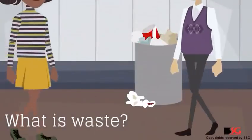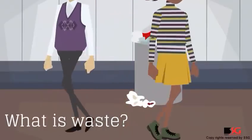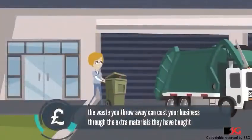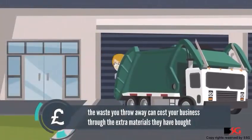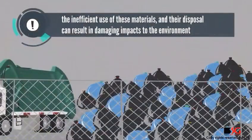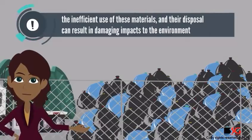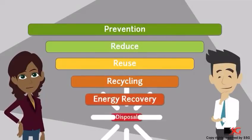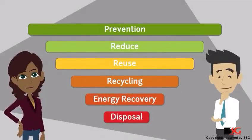So what is waste? When we think about waste, you might think about the things that end up in the bin. However, this is not the end of the story. The waste you throw away can cost your business through the extra materials they have bought, the inefficient use of these materials, and their disposal can result in damaging impacts to the environment. Reducing waste improves efficiency and reduces these harmful environmental impacts. When we are managing waste efficiently, we use a set of priorities called the waste hierarchy. The waste hierarchy is a way of thinking about waste, and this is how it works.